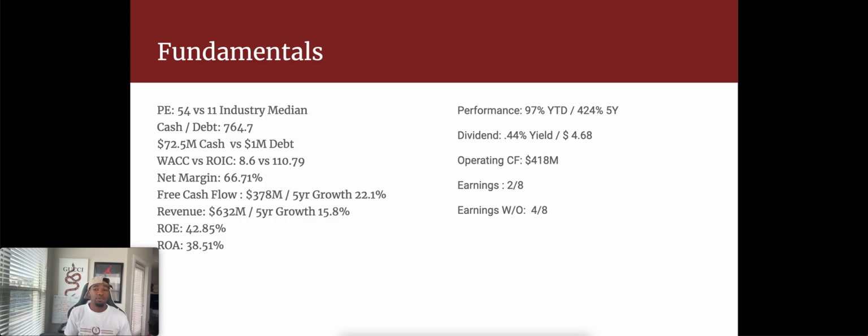They have a WACC versus ROIC. If you don't know what those two are, your WACC is your weighted average cost of capital, basically how much it costs you to borrow a dollar, and your ROIC, which is your return on invested capital, is how much you get back for every dollar that you invest, right? So they have a WACC of 8.6, so it costs them about $8.50 to borrow a dollar, and they have a return on invested capital of 110.79%.